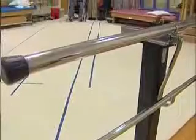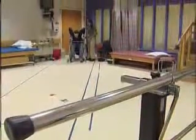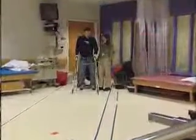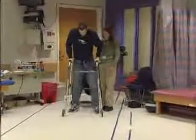But it's not easy. And I'm going to hit it now, and it's going to beep 4 times, and I'm going to stand up. And now I'm just going to do swing through, walk.